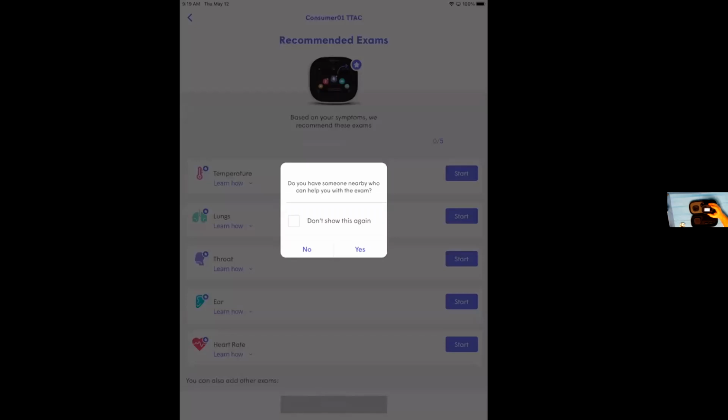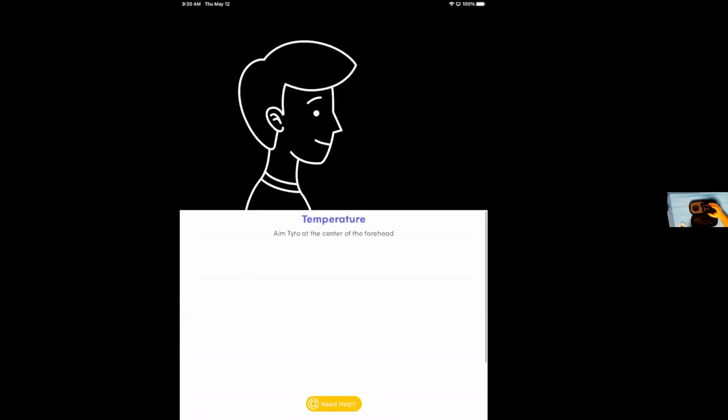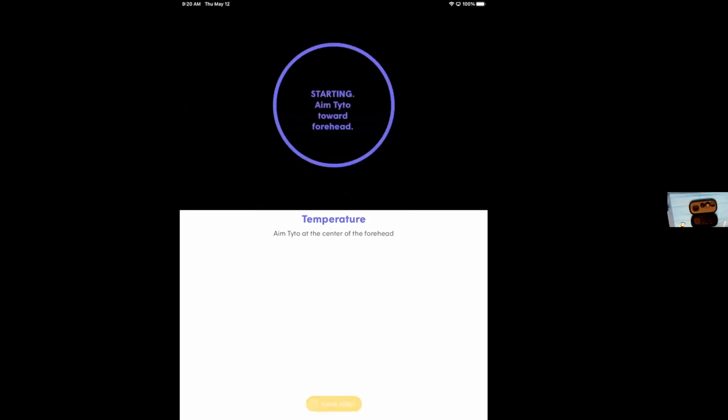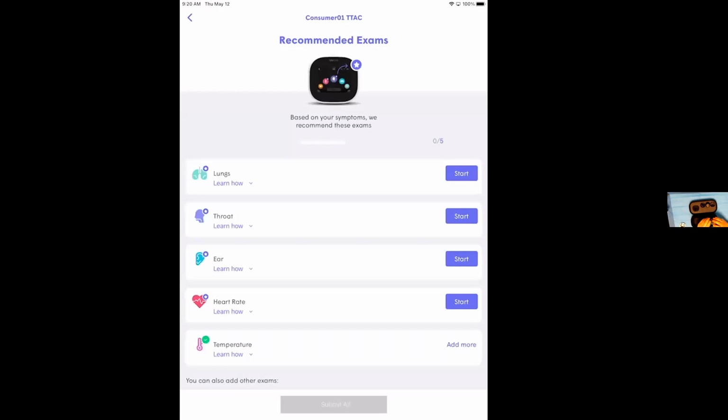It's going to recommend a series of exams for us to do. We're going to start with a temperature exam. It's going to ask us to take the device and place it close. I'm grabbing this exam now. All right, 98.4, which is a little warm for me. I generally run around 97, so maybe it's detecting a slight fever because we're in the middle of a demonstration. We can go and do a throat exam as well.